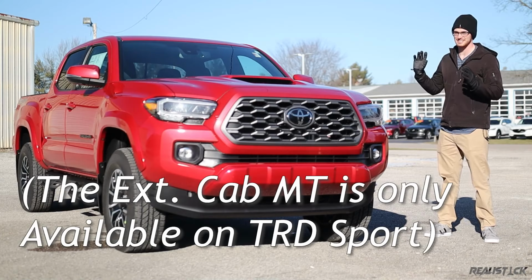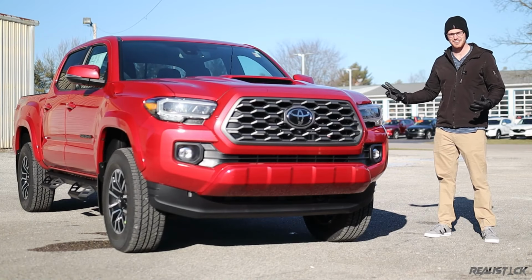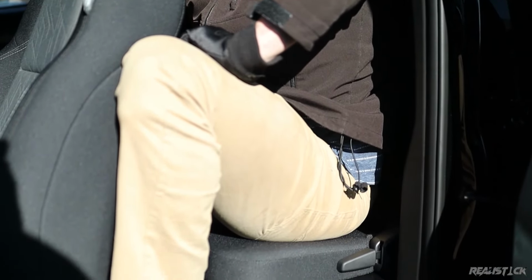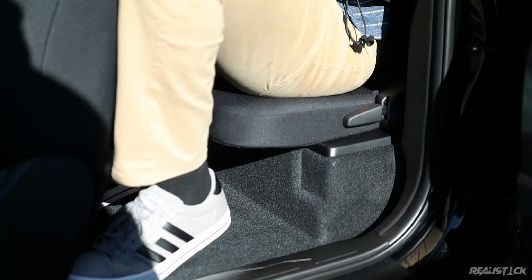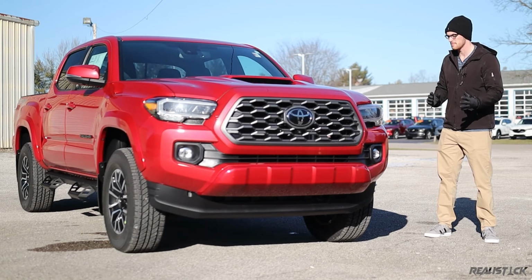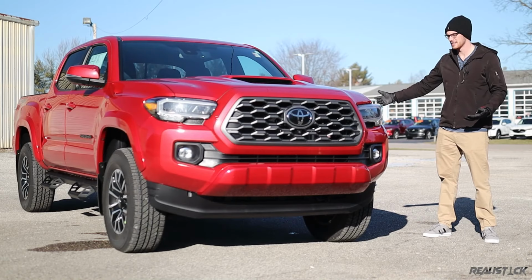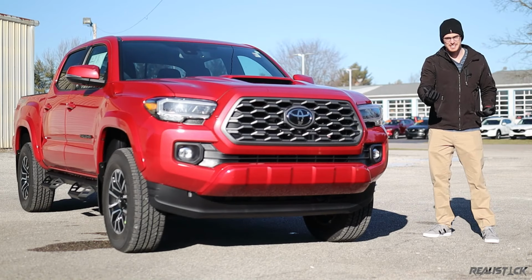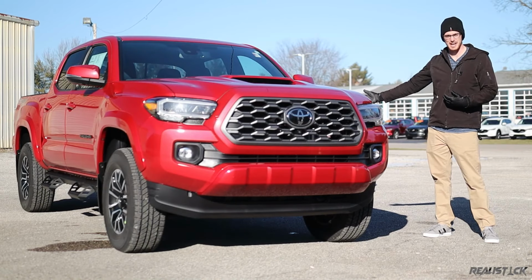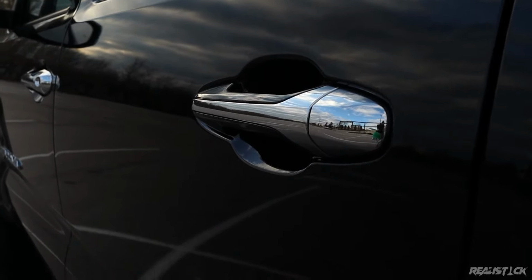You can get the extended cab, which will have that 6-foot bed, but the rear seats are... Jokes aside, I'm 6'3" and I could fit in the front and back. Not gracefully, but this isn't bad for a mid-size extended cab pickup. Now, some of you might not care at all about this, but if you're spending upwards of $40,000 on a truck, you might want a proximity key, and normally the TRD Sport would have that. However, you can't get that on any trim with the manual transmission.